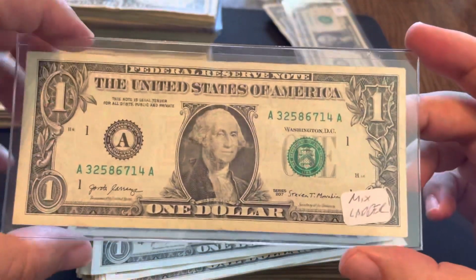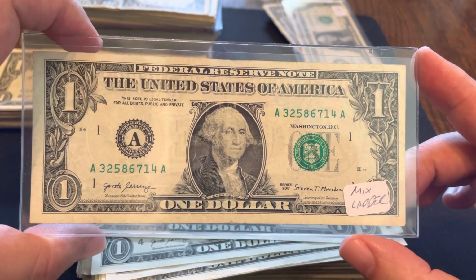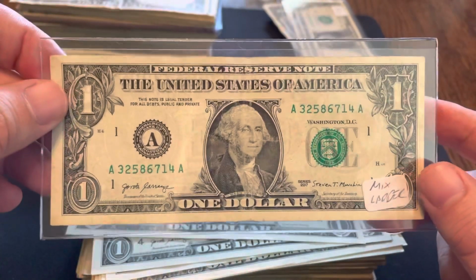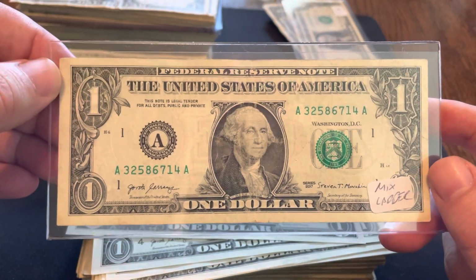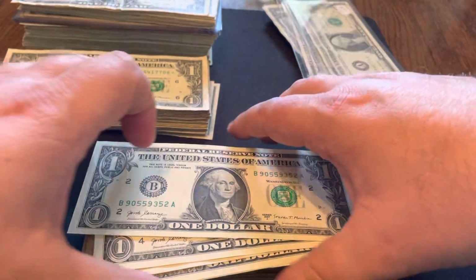And then I've got this one here, which was my mixed ladder that I found. Mixed ladder is all the digits: 1, 2, 3, 4, 5, 6, 7, 8. So that was kind of cool. They're just in the wrong order. Would have been nicer if they were in the right order, but I don't find very many of these, so I decided to put this one in a case and add that to the collection.